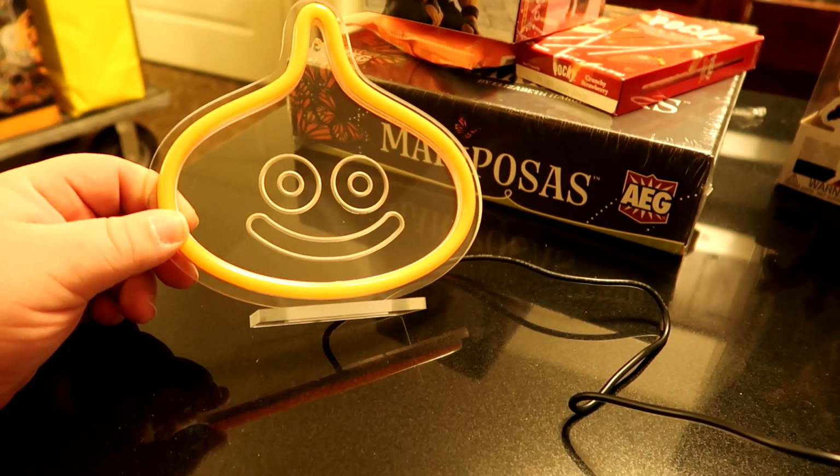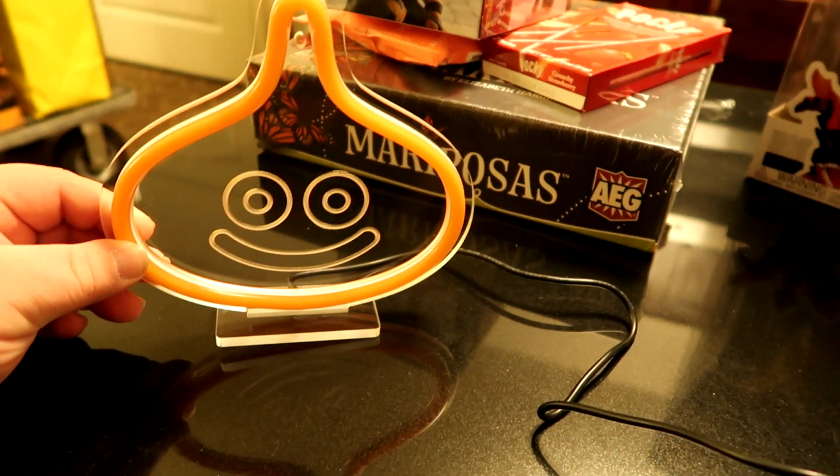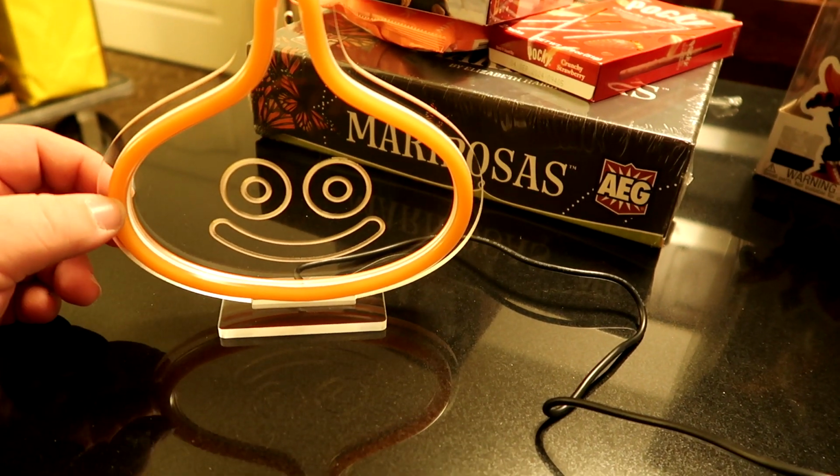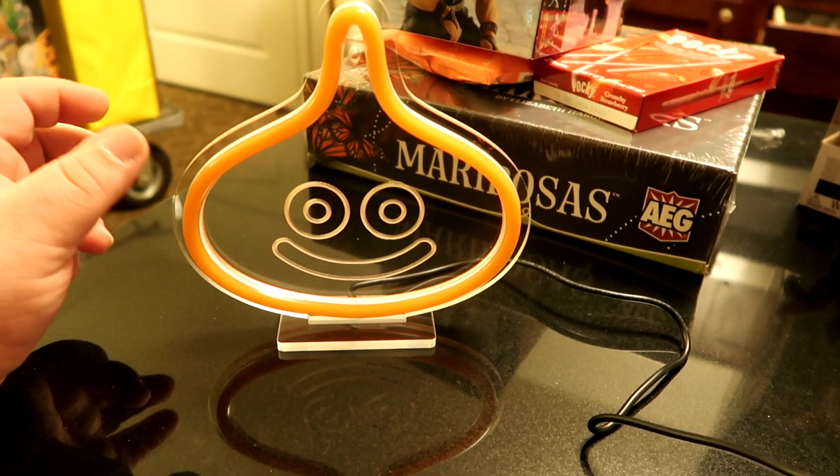Alright, so the one I got is unfortunately just orange. It's not blue, which I'm fine with. I kind of want to get the blue one though. I want to track it down and see if I can find it just to have both of them. I'm more prone to the blue myself. Orange is not bad though.